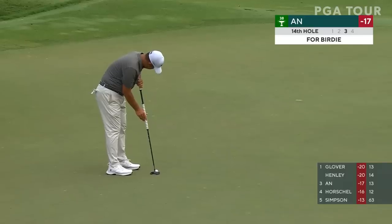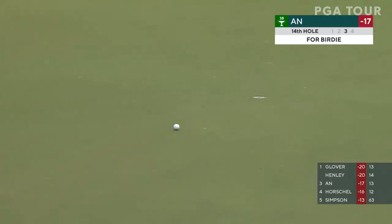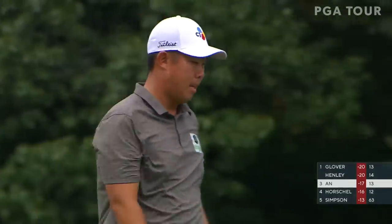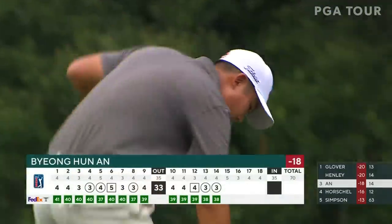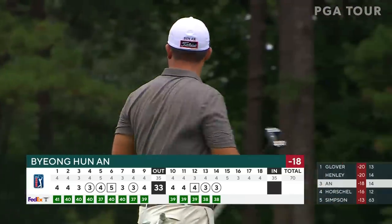14. Down the hill now for Arn, inside 20 feet. After pitching wedge. It's a birdie for Arn. Just 2 back now at 18 under. Wow, how's that bounce back after the mistake at 12?